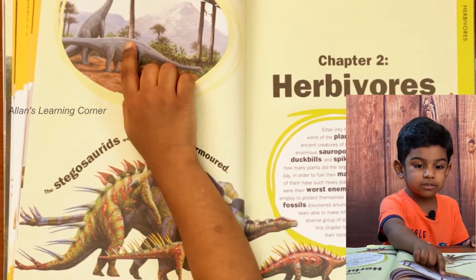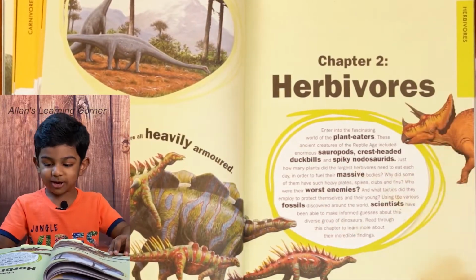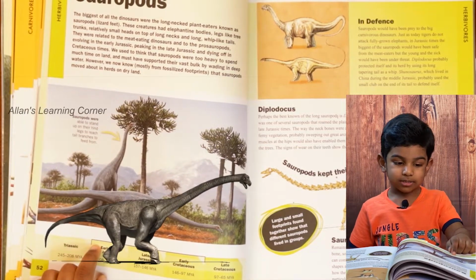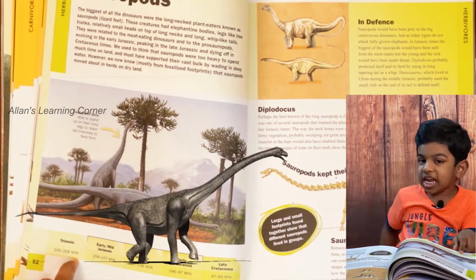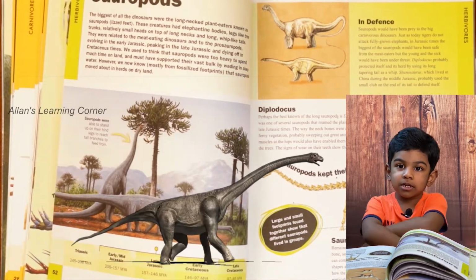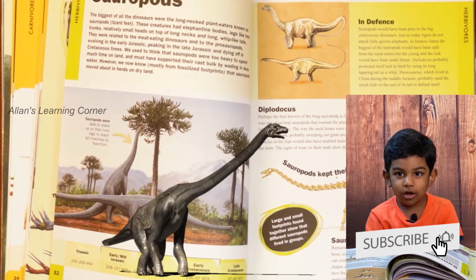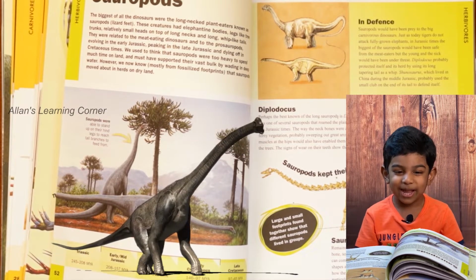Stegosaurus, Diplodocus, Triceratops. What is this? It's a Diplodocus. Diplodocus has a long tail, which has 80 vertebrae. Called double beam. Largest double beam. Largest herbivorous. Eats plants, so herbivorous. Yum yum.